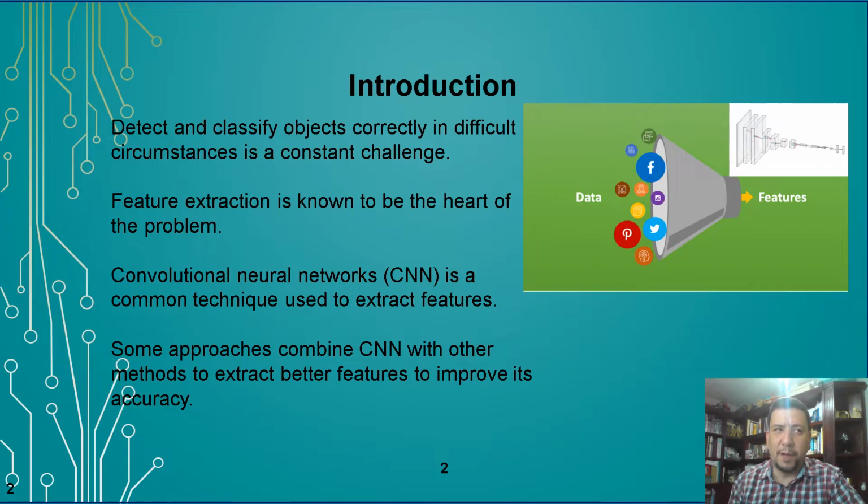The need to detect and classify objects correctly is a constant challenge. Being able to recognize them at different scales and scenarios, sometimes cropped or badly lit, is not an easy task. Convolutional neural networks have become a widely applied technique since they are completely trainable and suitable to extract features. The growing number of convolutional neural network applications constantly pushes their accuracy improvements.